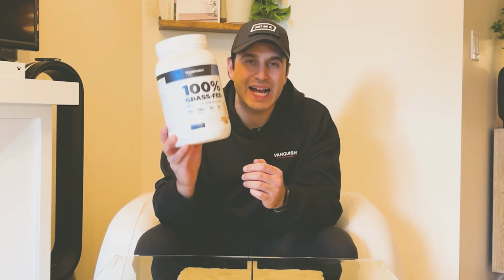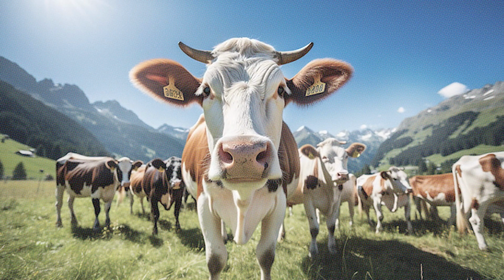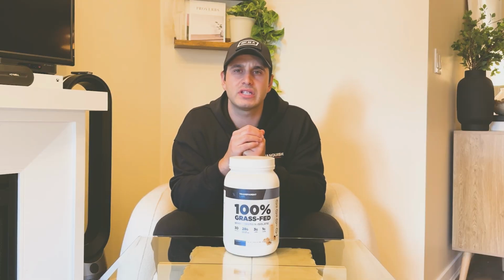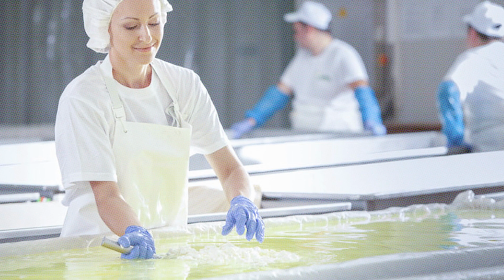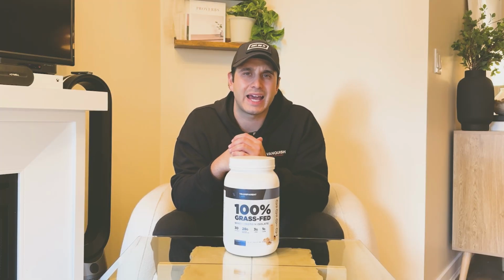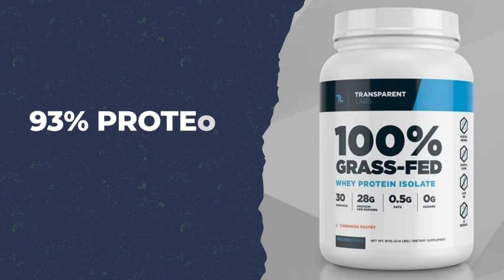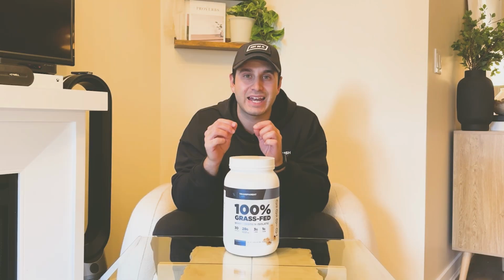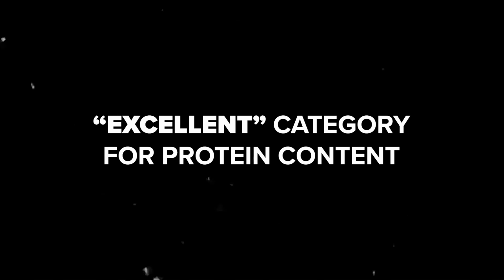Transparent Labs whey isolate uses exclusively grass-fed whey isolate, which is important for several reasons. Isolate proteins have gone through some of the most thorough filtration, resulting in a protein powder with virtually all carbs and fats removed. TL whey isolate has 28 grams of protein per scoop and 120 calories, making it 93% protein per scoop. That is, 93% of the product's calories come directly from protein. This puts it in the excellent category for protein content.